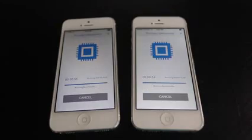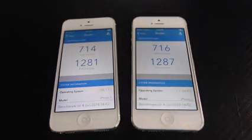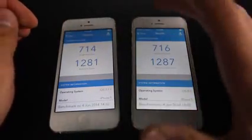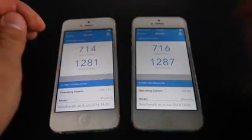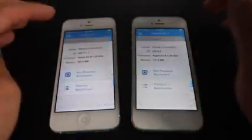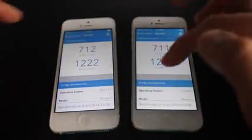And as we end the test, we're going to be able to see that both of these devices are almost exactly the same. It's just a few points apart. iOS 8 takes the lead. Now, this isn't the same test that I had. I actually did another one before this, and it was a little bit different. So I'm just going to go ahead and show you the other one. And the multi-core score on the iOS 8 device was actually better.